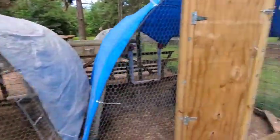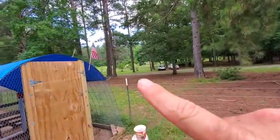Well, guys, sorry I didn't make too exciting of a video today. The quail are doing great. Sorry I didn't do much of a video today, but you can see there's where the garden is and the pasture and all that.